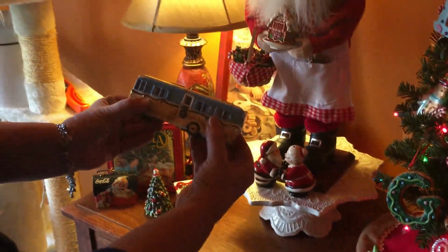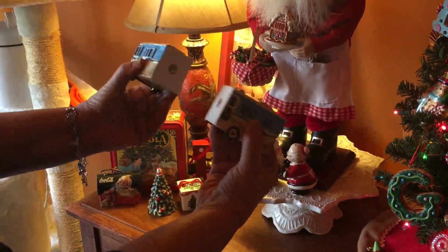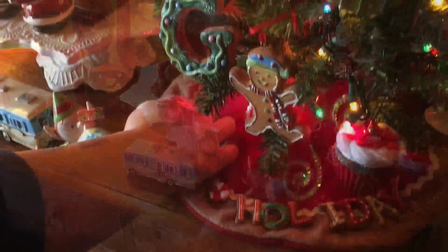This is the trailer, the RV bus. The RV, yeah. It's Cousin Eddie's. Oh, they made it together. How cute is that? Now this is not all in the kitchen.